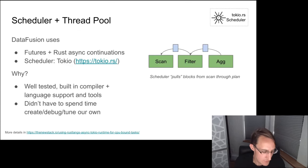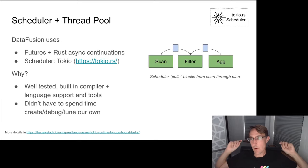All right, let's talk about scheduling, everyone's favorite topic. DataFusion uses something called Tokio. It implements the CPU bound work on a Tokio thread pool, which is called a runtime. Tokio came out of the Rust ecosystem. It was designed for networking, but it turns out it has a very good, high quality work stealing thread scheduler. And even better, because it uses the built-in features of Rust, specifically async, you basically get built-in continuations, which I'll talk about in a second.